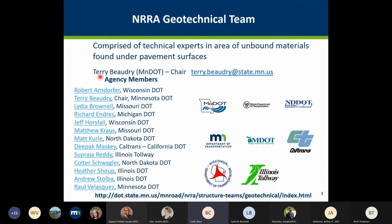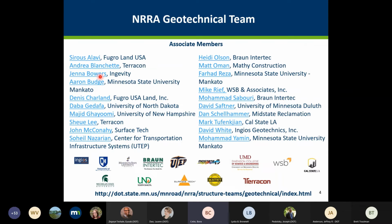And also, I would always like to start with the appreciation to our NRRA geotechnical team. I apologize if I missed some other members' names here, and I sincerely apologize for that. As far as I know, this is the last updated list of people in this geotechnical team, so we all appreciate your help, and I hope some of you are here, and really appreciate everybody being here for today's presentation. And also our list of other associate members for the geotechnical team.